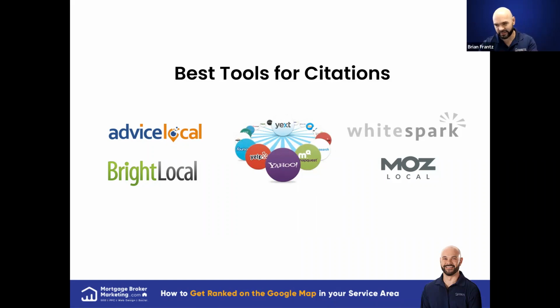And these ones that Yext controls have a lot of authority. They're ones you want to pay attention to, that you want to be listed in with consistency. There are many out there that really don't have a lot of value. They don't have a lot of traffic, things like that.